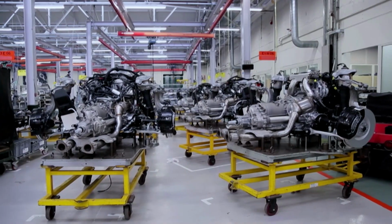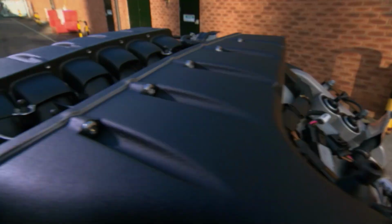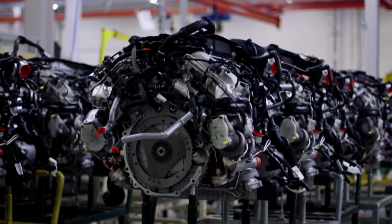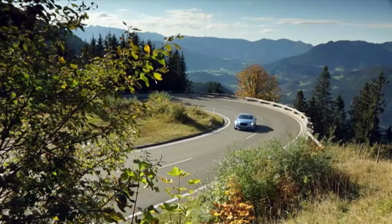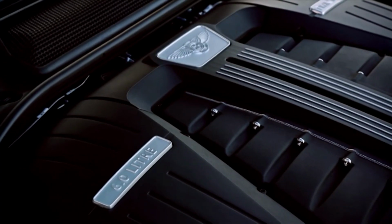Packaging concerns lead the team to create a unique W12 engine. The W12 is an interesting engine, and its layout is not really shared by anything else. The W12 is two VR6 engines, which are staggered. When you combine two of them, it's four rows of cylinders. That's the W12. But age has a way of catching up with beauty, no matter how powerful it is.